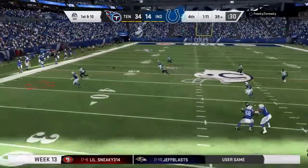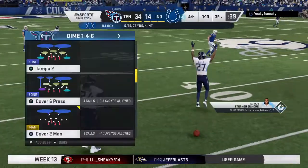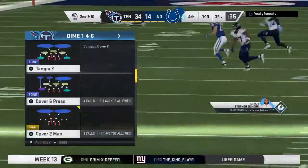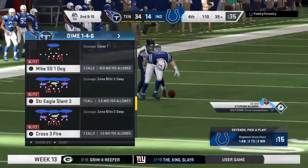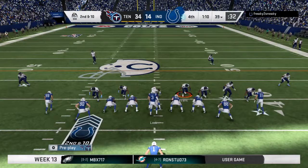Here's Locke. And that's going to be incomplete. Too tough to hold on to that one. It's second down. Just nothing there again. He's been sacked multiple times. We've seen the interceptions, of course. He's really been through the ringer, hasn't he?